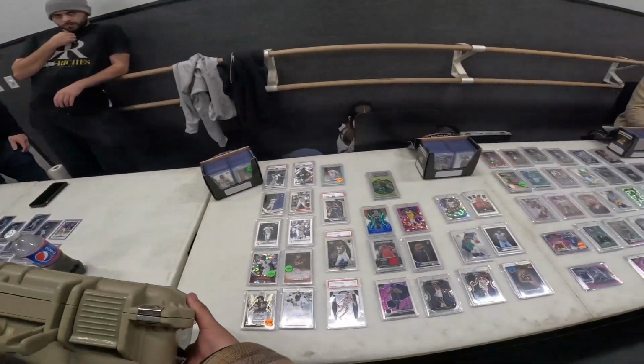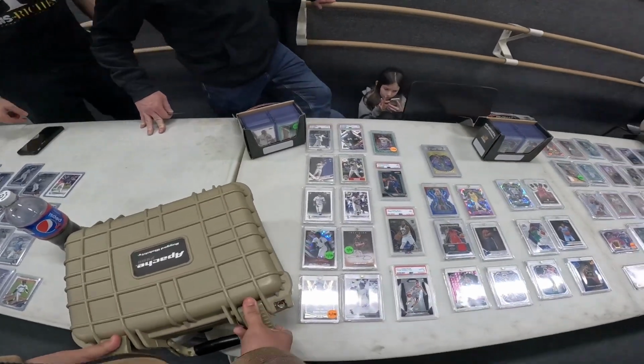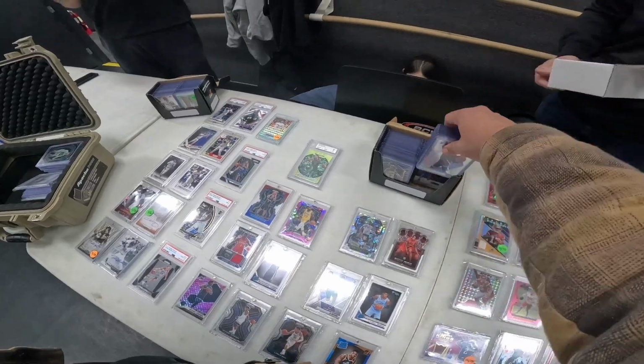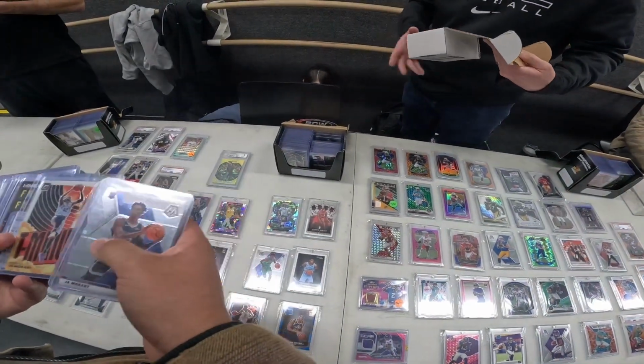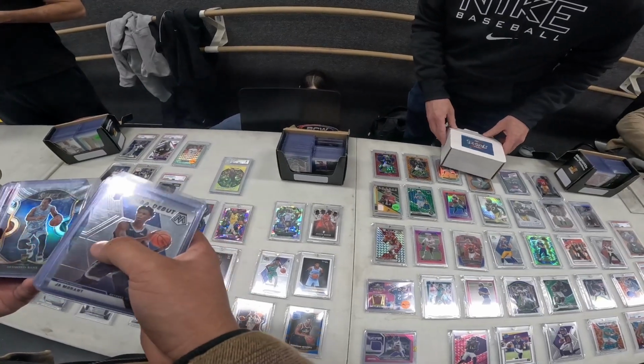Yeah, I got a few things. Let's go. I wanted to look through that though, but I think that's dollar boxes. Take a look. These are dollars. Everything is $1 to $5 in these boxes, and I have four in my bag. I think you can make a bunch of lists of all big name players.